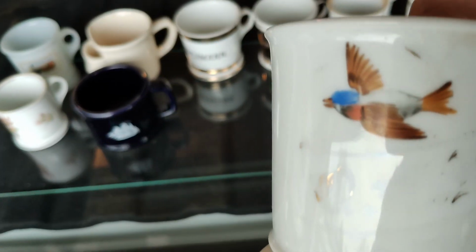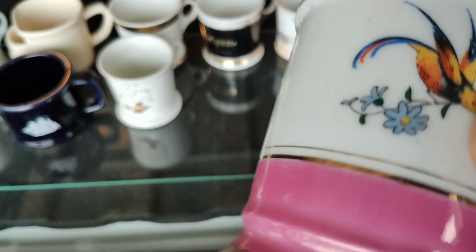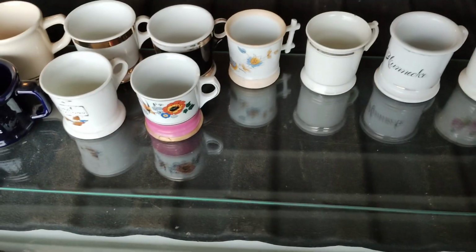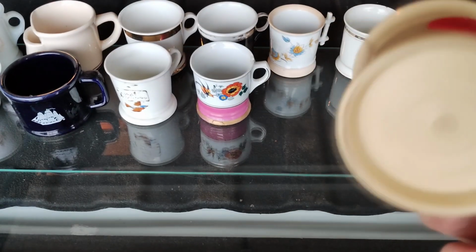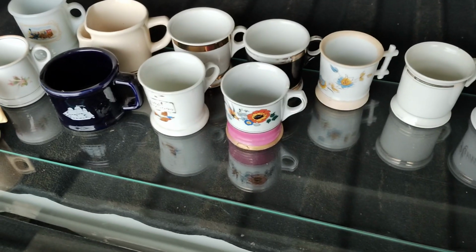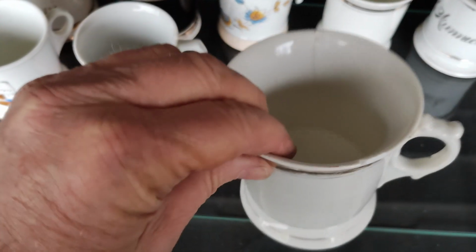It's another one that's got some wear on it, but it's a bird design. Another one with beautiful graphics on it, beautiful floral, made in Germany, which probably most of these were made in Germany. And a plastic one. It's got a shaving brush and a razor on it. I've never seen a plastic shaving mug before. I thought maybe somebody's name was in there. Okay, now we start unwrapping, so you're going to hear a bunch of paper crinkling up. That one's got some definite damage to it, a crack.